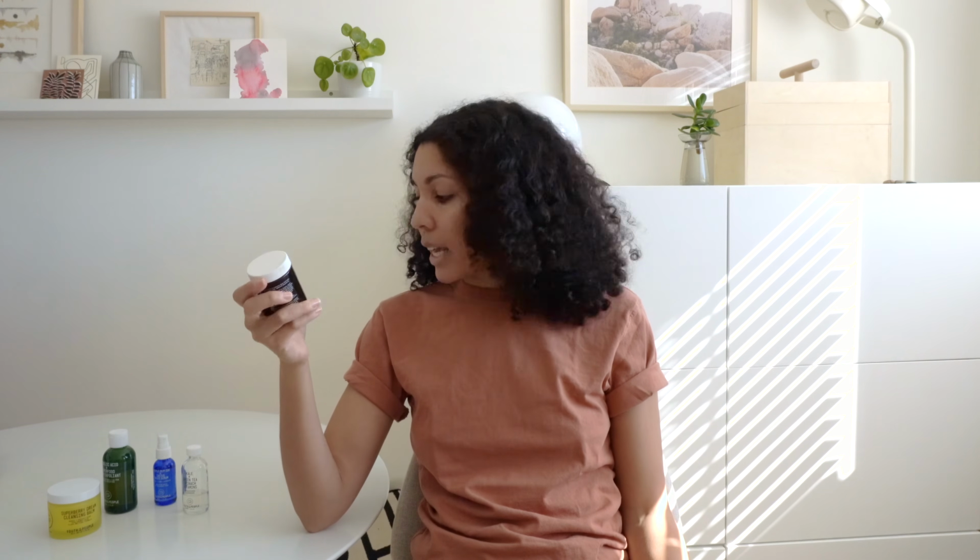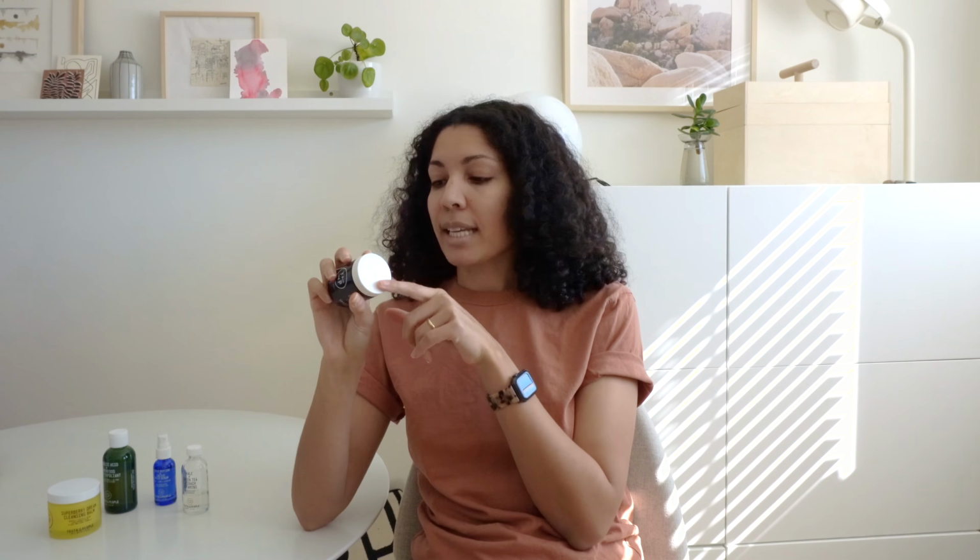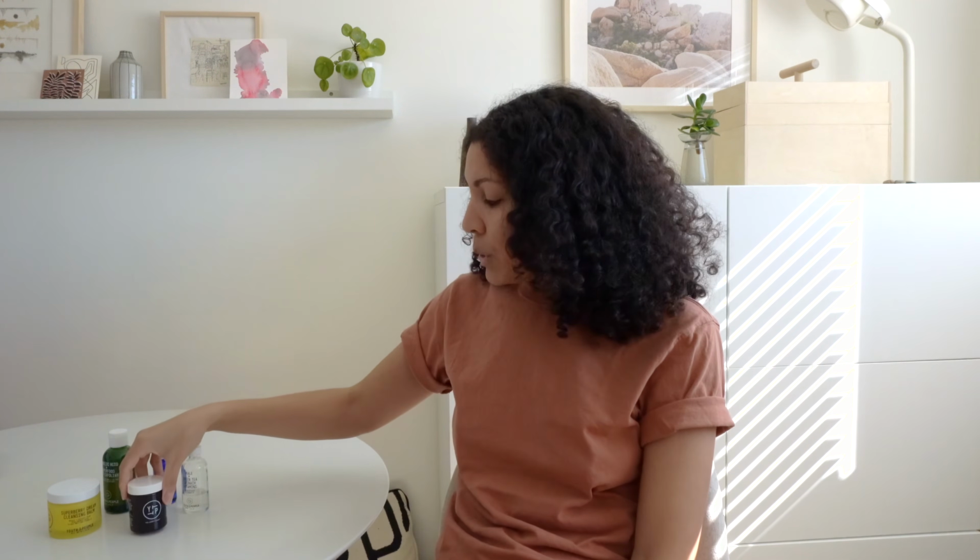Today I want to share some of my favorite and least favorite Youth to the People beauty products. Youth to the People, or YTP, is a vegan skincare line, and they do very low waste packaging. A lot of their stuff comes in glass, but then you'll have these plastic caps. I've been using their products for a couple of years now, maybe pre-pandemic, so like 2019, maybe 2020. There's a few that I love, and a few that I don't.